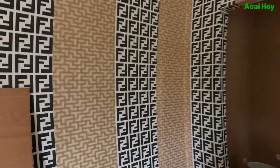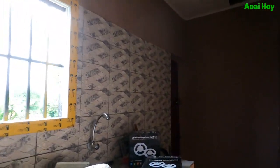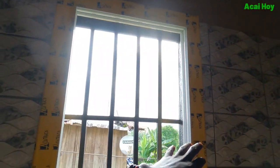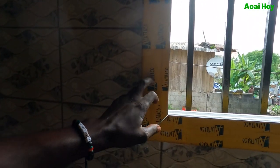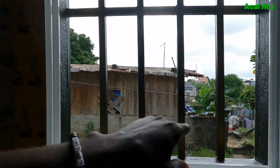They're also going to do this window. Let me show you guys. You see there are three things right here because the work is not totally done, but it's almost through. They're going to have to come and fit this one like this. It also needs to be screwed like what they are doing on the bigger one. This is the kitchen area.